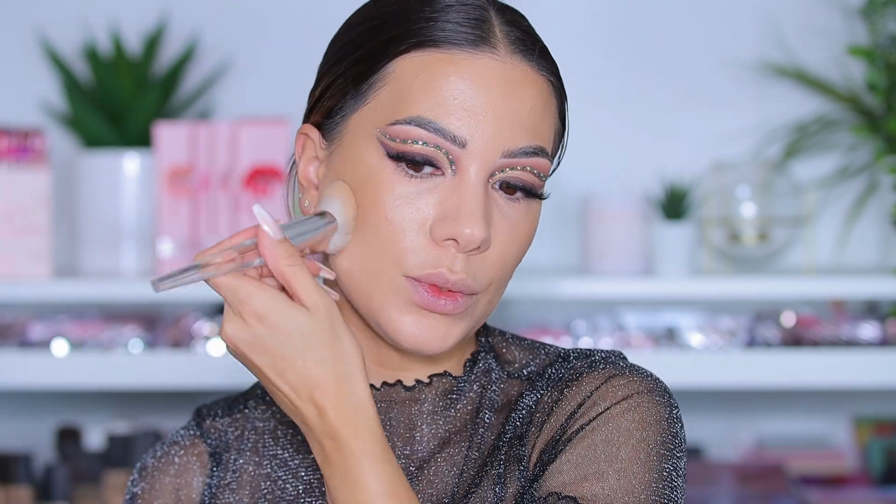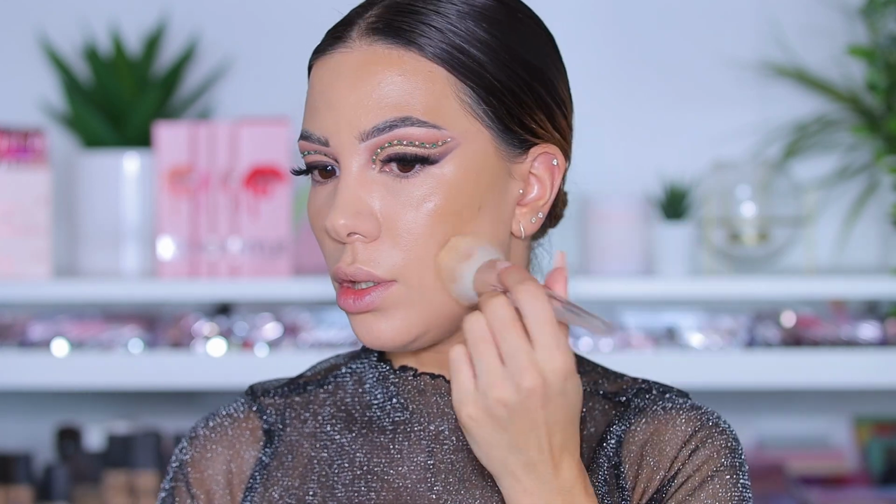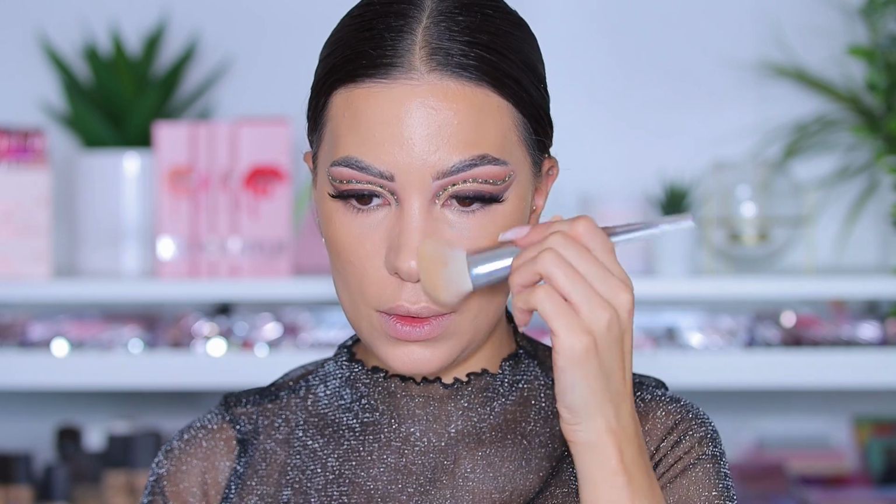Whatever is left, I go in between because it doesn't give too much color, but it makes it look a bit more blended, if you know what I mean. And then I go on my nose as well.